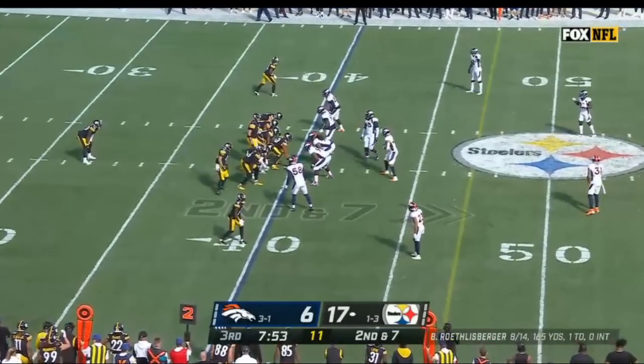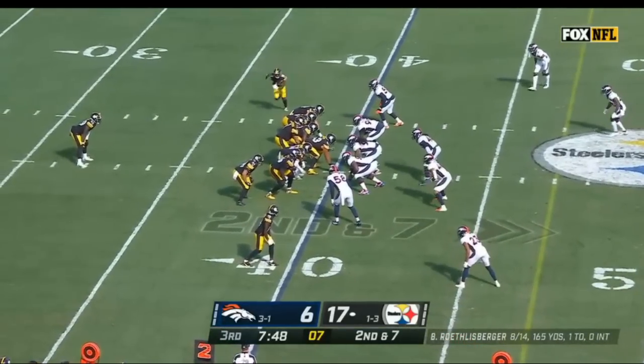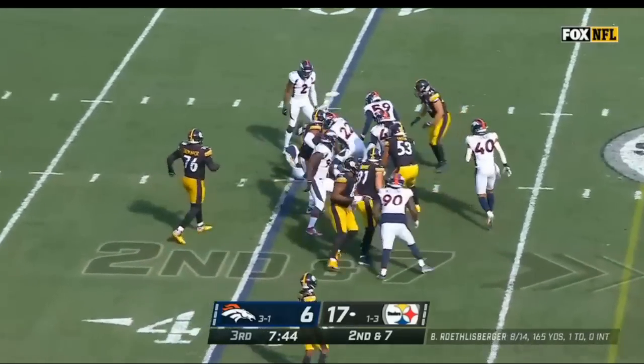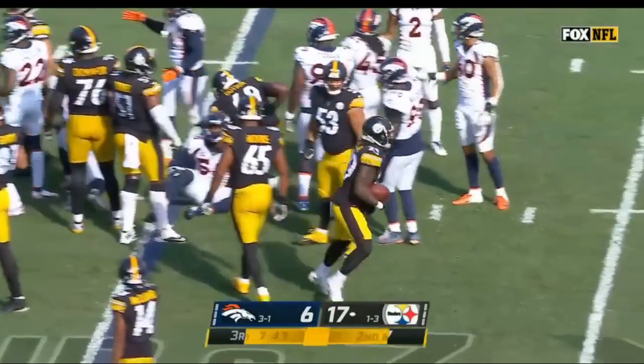Ben Roethlisberger coming in this game, they gave up 10 sacks on him this year. Right now, he's been pretty clean in the pocket. Saw that note on the Denver defense. No rusher has had 60 yards against him this year, let alone going over 100. Flag coming in.